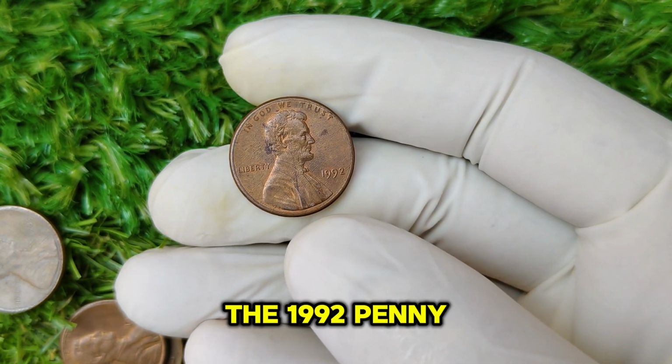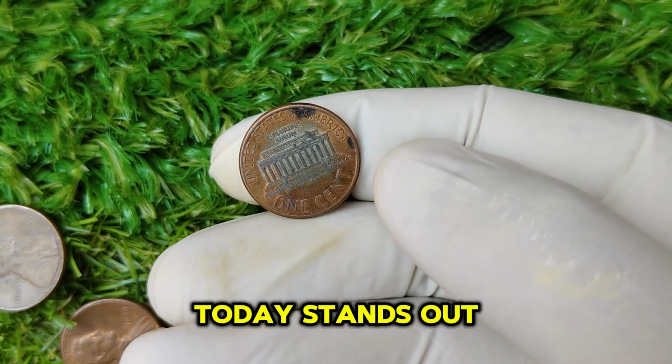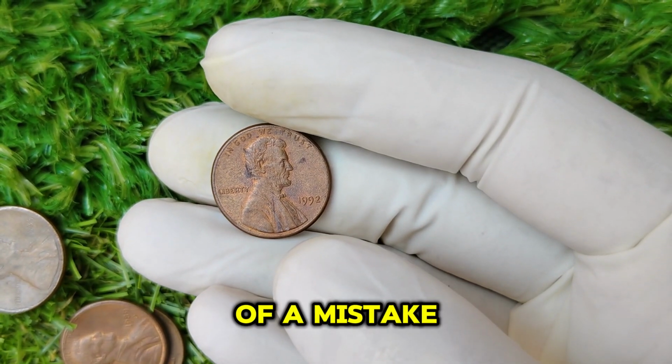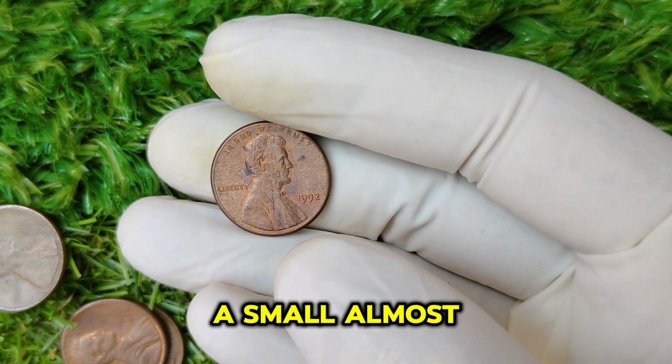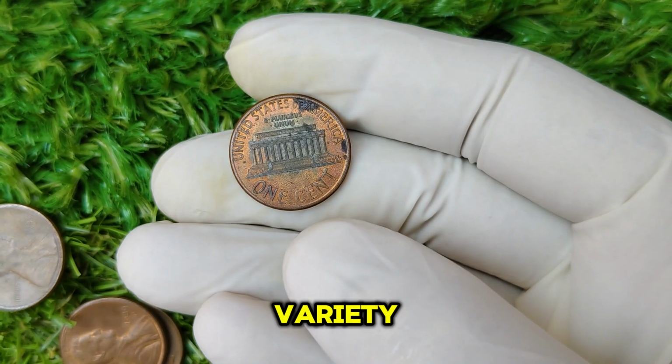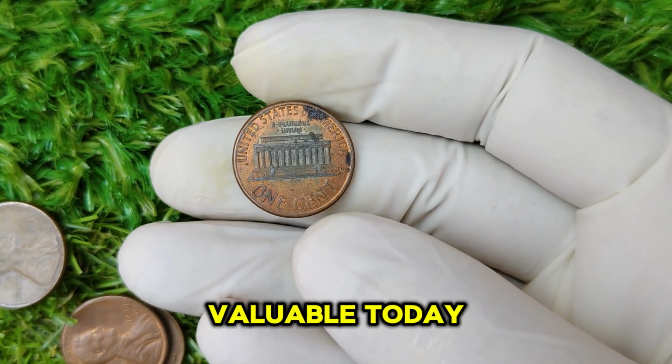However, the 1992 penny we're focusing on today stands out not because of any design change, but rather because of a mistake. A small, almost unnoticeable error during its production has led to the discovery of a very rare variety, and that's what makes it so valuable today.